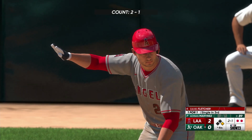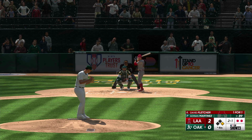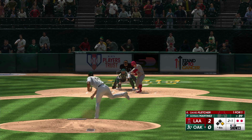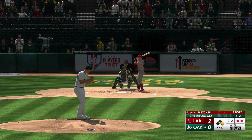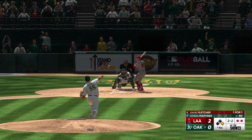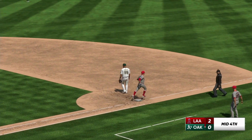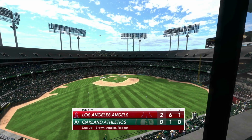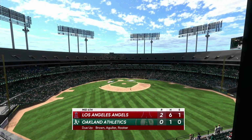David Fletcher, the next to hit for the Angels. Two outs. Swings through that one. This to third, Diaz. Jump throw, and the inning is over. One run, a pair of hits, no errors, and one left on. We're midway in the fourth. Angels 2 and the A's nothing.